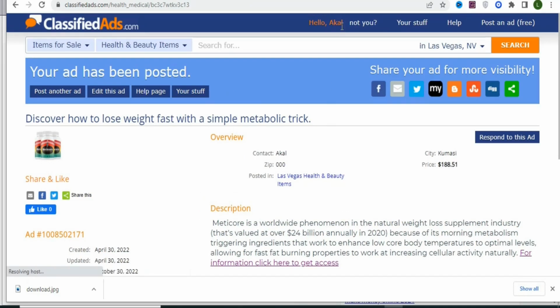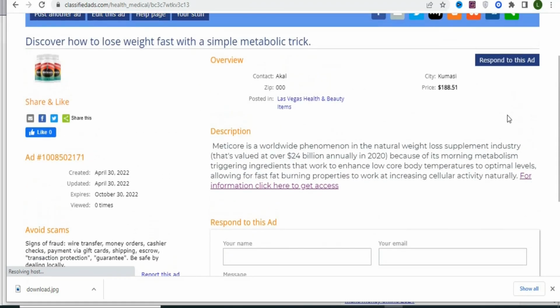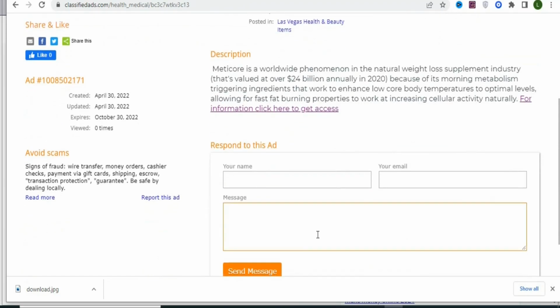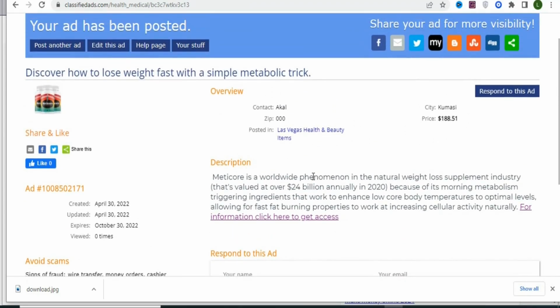So you can see my name, you can see the description of the ad. So this is how the ad is going to appear to the audience. So anyone who wants to buy the product, they can either click on the link or they will just come here and respond to the ad. They will enter their name, email, and then text you a message if they want the product. So this is exactly how your ad is going to appear to the audience.